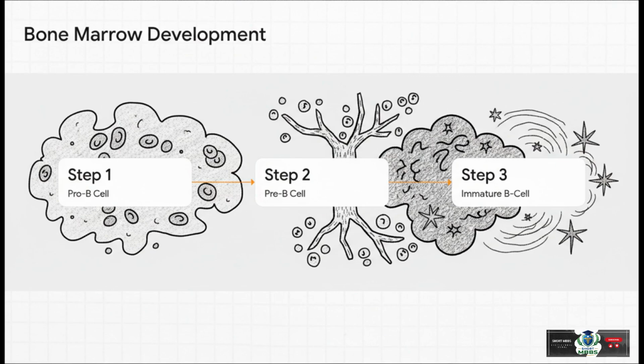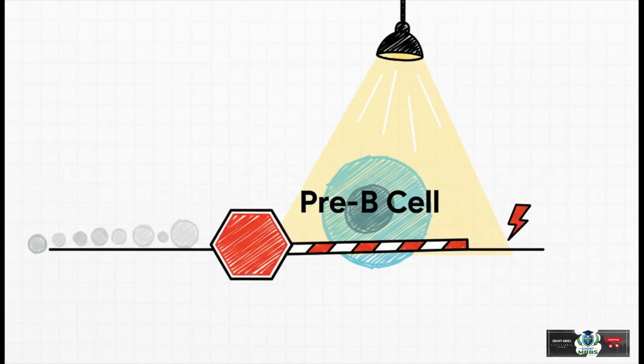But here's the thing. One of these stages is really, really important when we talk about what can go wrong. And this is it. The pre-B cell stage. This is a huge checkpoint. If our cell goes off the rails right at this moment in its development, it leads to a very specific and very common type of cancer. So the big question is, how would we even know?